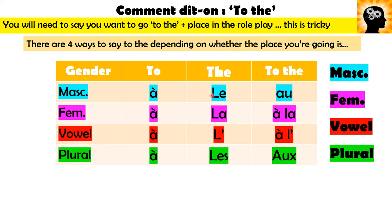Now, when they get together, they change form. And you've got to know this off by heart. So, à and le change to au. À la stays the same. À plus le, ça fait au. So, this changes too. To say to the, you say either au, à la, au. It's really easy to remember because it sounds so good. Au, à la, au. Exactement. So, au, à la, au is how you say to the. You've got to know if the place you're going to is masculine, feminine, plural, or starts with a vowel.